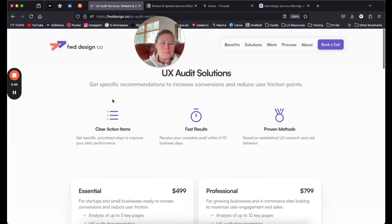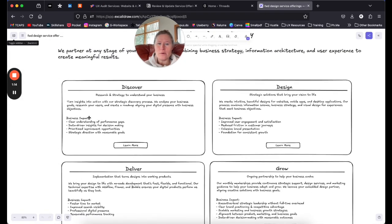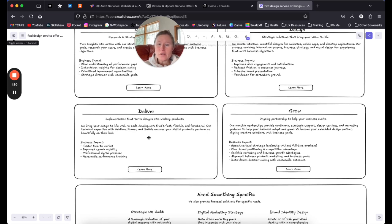So, yeah, I wanted to showcase how clients can see our relationship evolve from solving immediate problems to building longer strategic relationships. So there are the phases of the design process, and I mapped it out too. Here are my sketches. There's the discover phase, research and strategy to understand your business. Then there's the design phase, where we're doing the visual part of it, the information architecture, all of that stuff. And then the deliver phase.